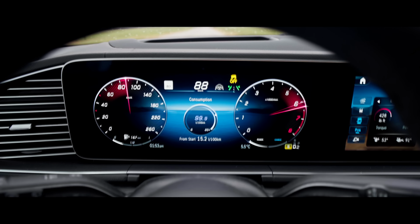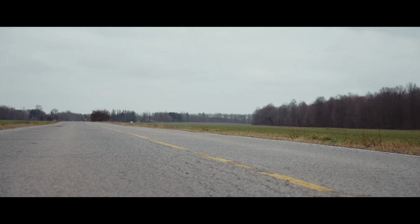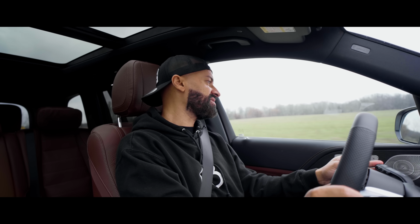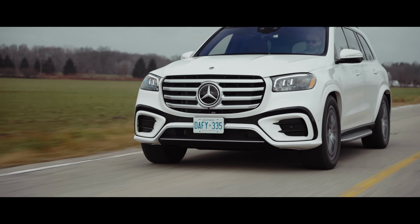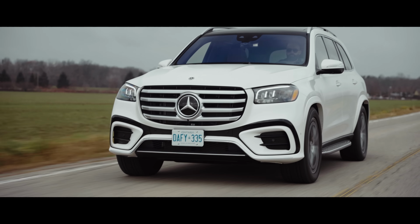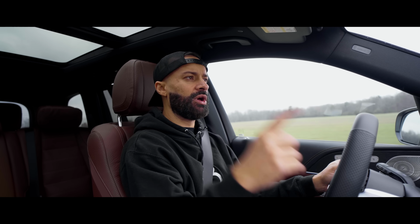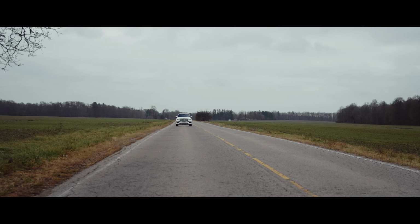Shift is awesome. Boom, shifts fast. 5.1. Woo. 5 seconds. There's a lot of fives going on. 580, 510 horsepower, 538 pound-feet of torque, 5.1 seconds. You think this thing can break into the 4s? Well, let's try it out.